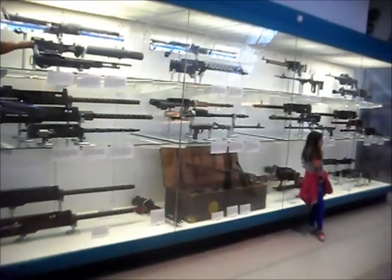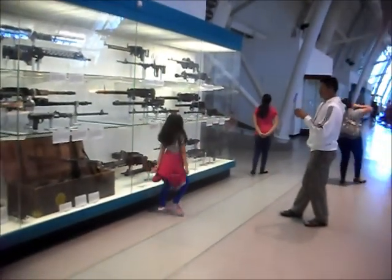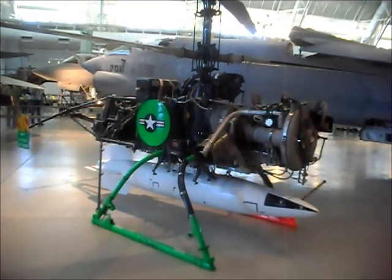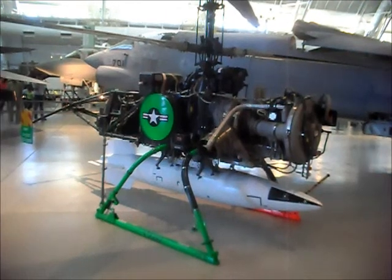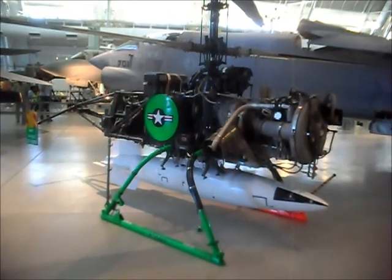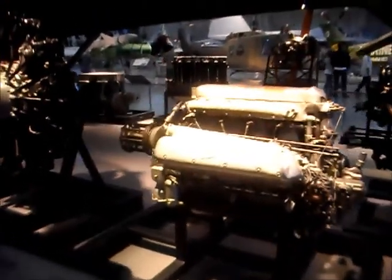Aircraft machine guns. Oh, let's take a picture of the little girl in front of them. A drone helicopter designed to be launched from a small naval aircraft carrying a nuclear depth bomb to use against Soviet nuclear submarines. How would you like to have that in your car?